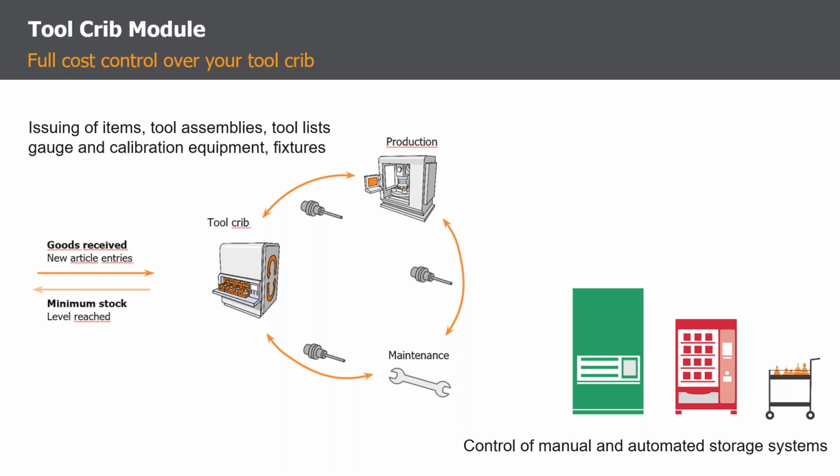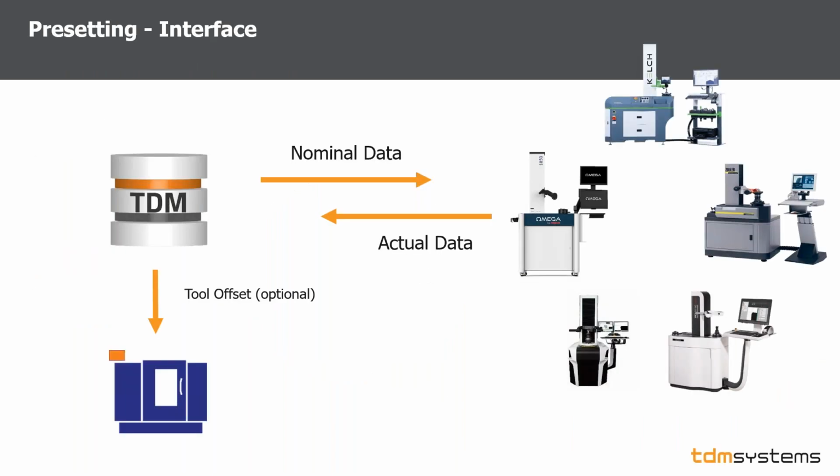So there's one more typical feature of basic tool grip management, a presetter interface. You have the nominal tool data, the diameter, length, tolerances. Those were defined in the planning stage by the CAM programmer. He defined, okay, this is our overall length, this is our stick-out length, these are the tolerances, these are the corner radii. Saved in TDM, and now we can send that information, the nominal data, to the presetter.